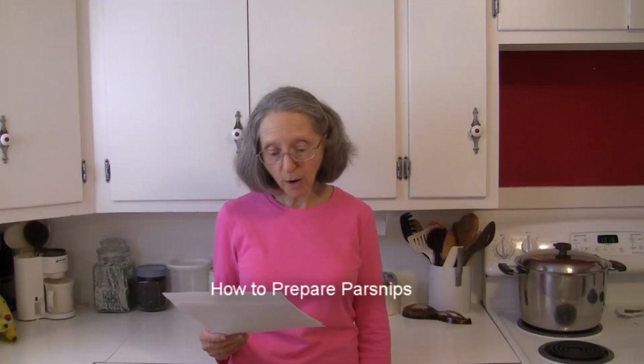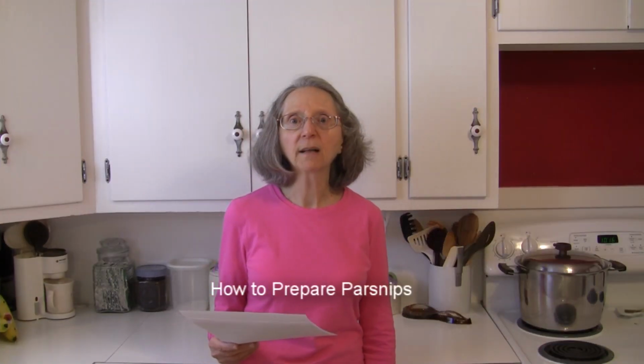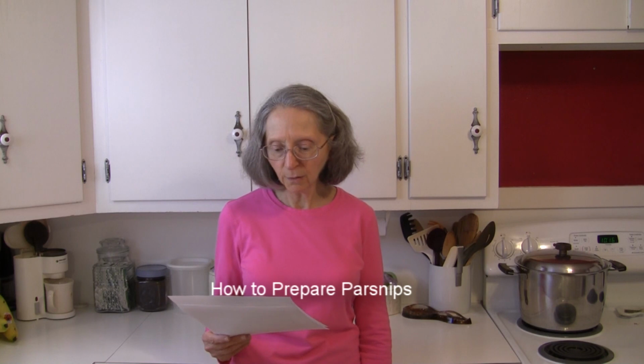How to prepare parsnips. You want to scrub them really well. After all, they are grown in the ground. And you want to peel them with a vegetable peeler, unless they're very, very small and they'll be more tender. You can probably get away without peeling them as long as you wash them really well. You do want to trim off both ends on them, just to kind of clean them up a little bit.